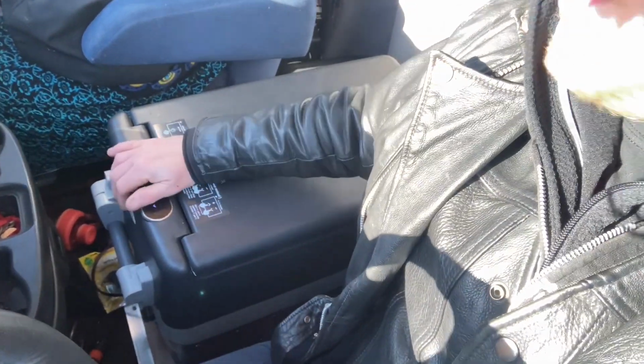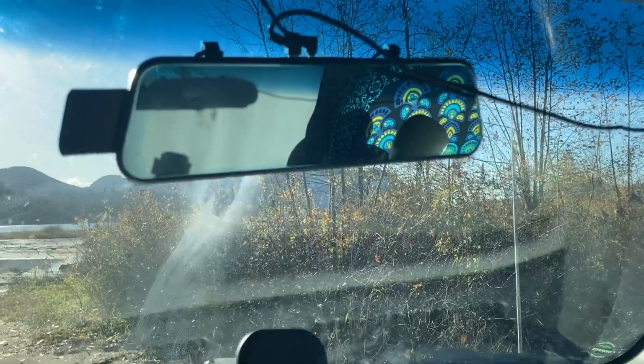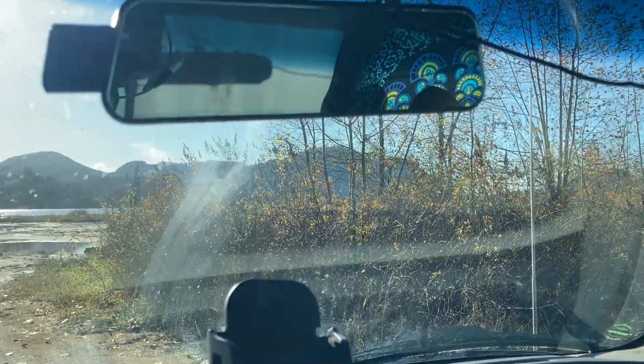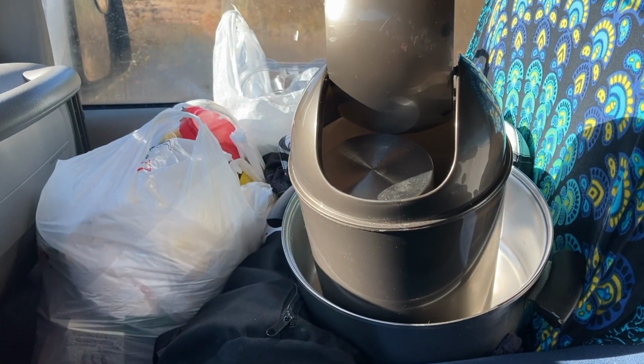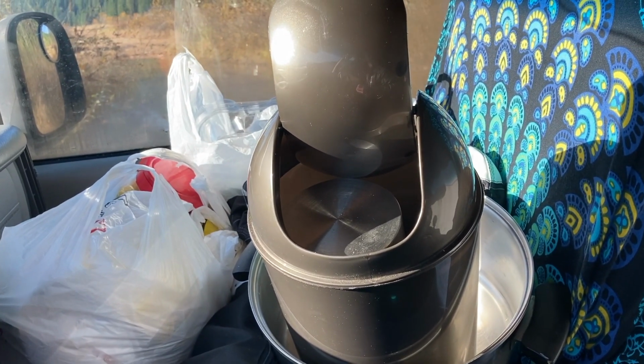Front seat, CD player. No, it's actually, is it? Yeah, it's a CD player. Got my fridge right here. It's also a freezer. Awesome. I have a digital camera that records the back and the front. It's unbelievable. Pardon all the garbage. This is all the stuff that I'm getting rid of today.